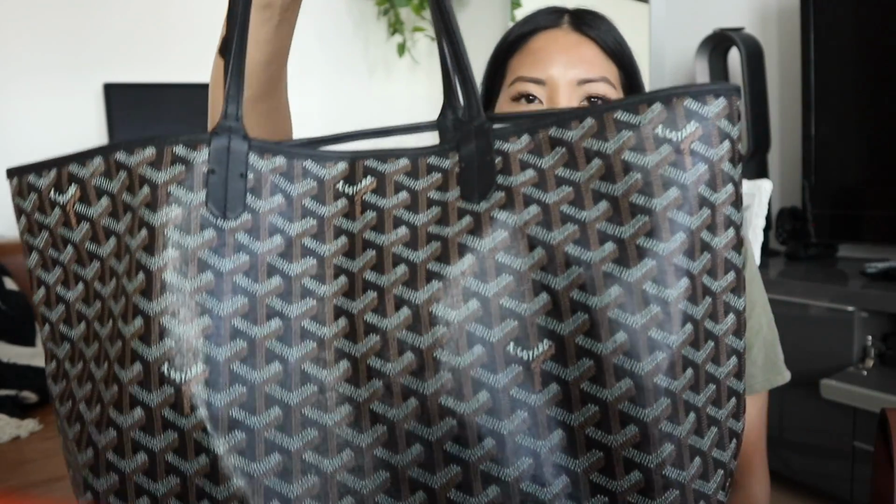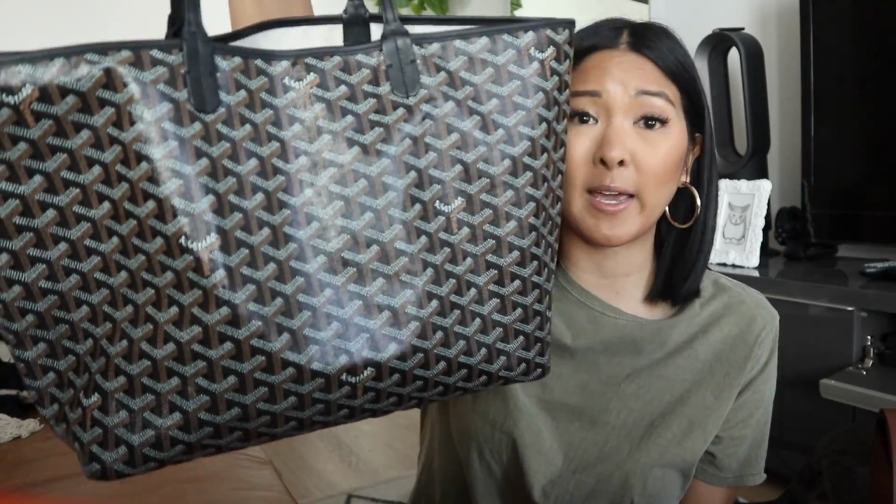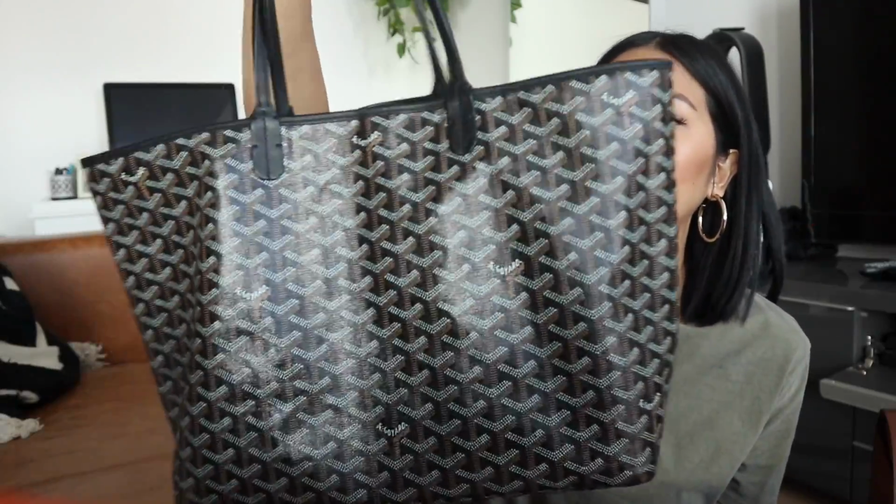I think this color, because I got the classic color, I should also mention they do special colors. The special colors typically go up by about, I think, $300 or $400 in price for a special color like the white or the blue or the green. Because this one's black, it goes with a lot more. So I wouldn't hesitate to wear this purse with this green top right now, just because it's black. It kind of goes with everything.